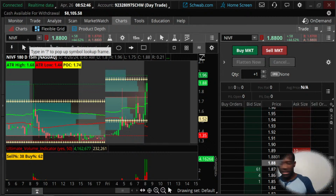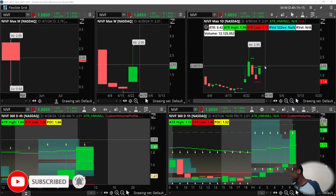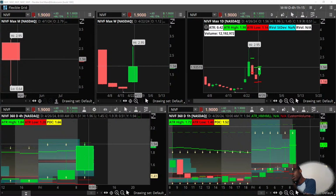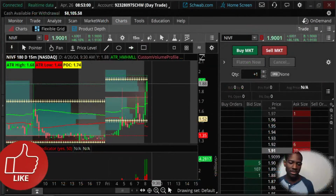NIVF still pushing up. It did look like it barely tipped the ATR high up here, but finding a little bit of resistance and finding it hard to even hold the previous high ATR, which was 194 there. Struggling to hold those 90s.